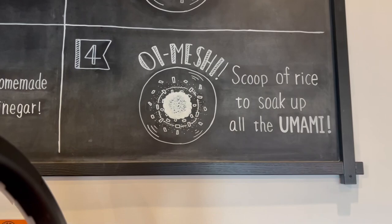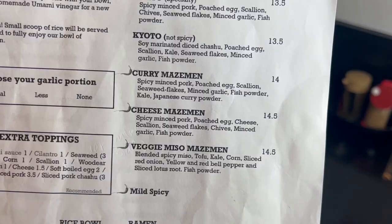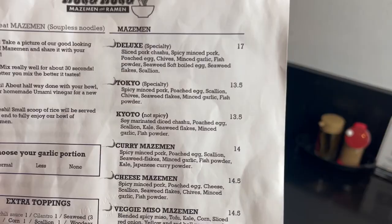So here is their menu. The mazimen section has six different ones over here, and they also have an impossible one for vegan options. We're gonna try all of that out today. I'm super excited. Okay, you guys, look at this. It looks so freaking incredible.